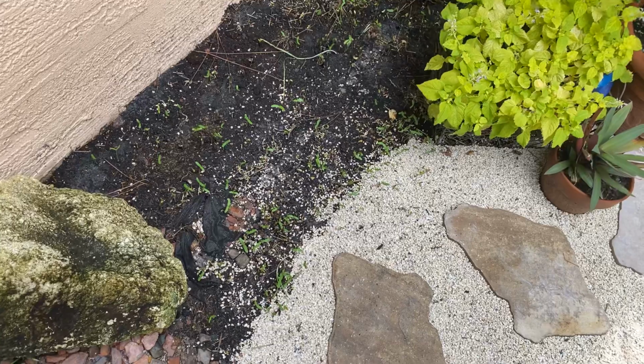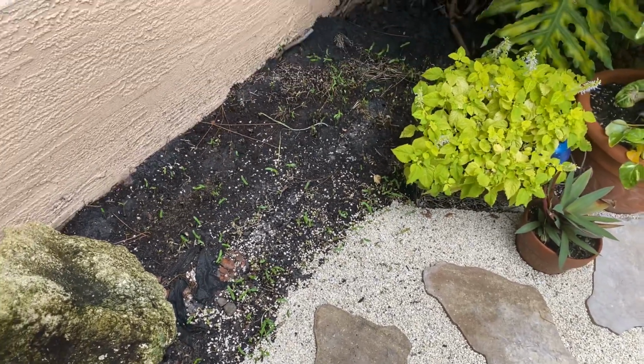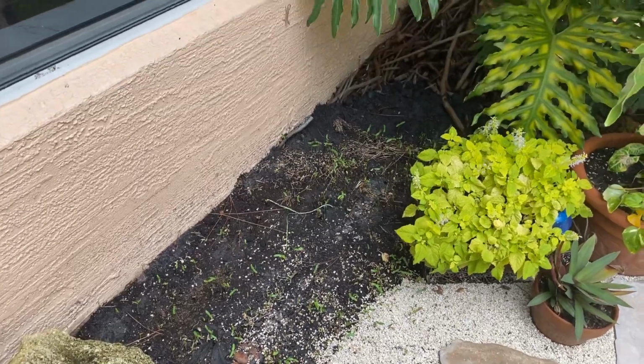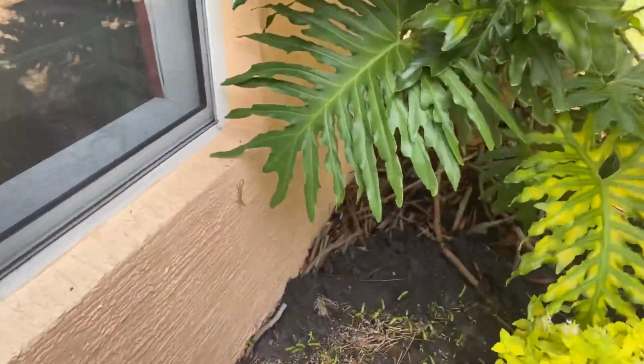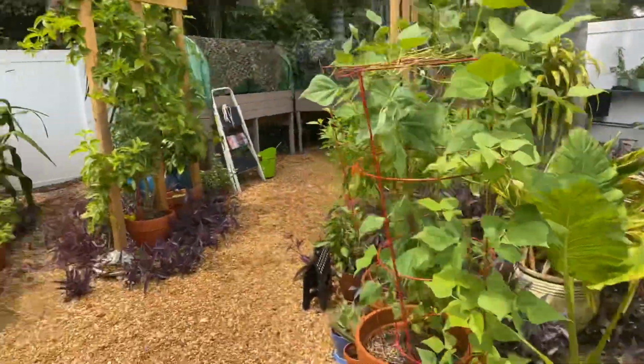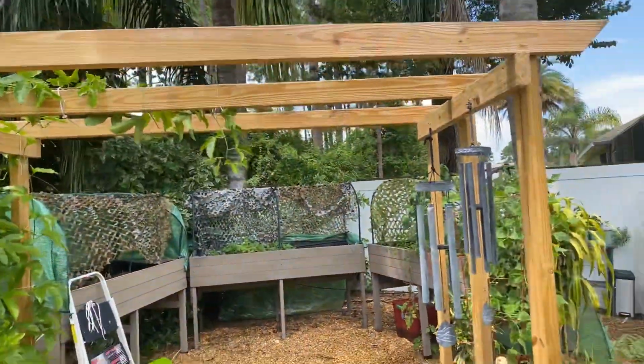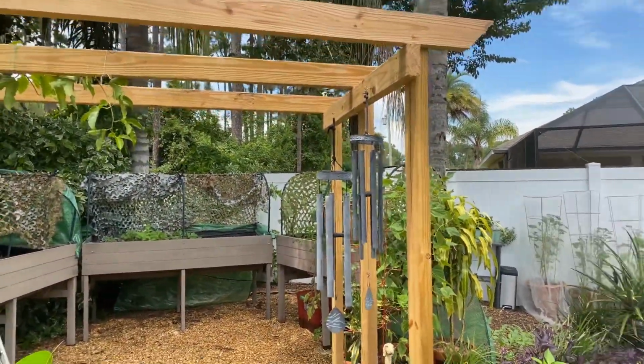I planted that 3 days ago, and look at it already. So it's yellow, and it grows tall. It'd be really pretty right here. Can you see the gecko? Hi, gecko. Okay. I've got my ladder out. I'm tying up my passion fruit plant.